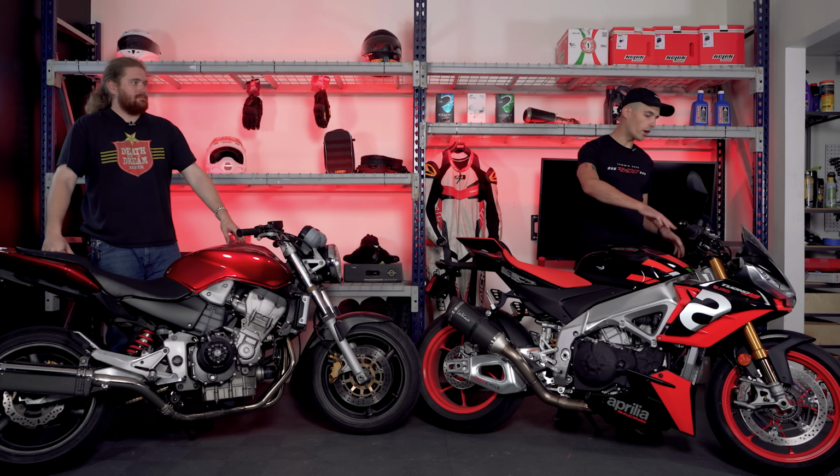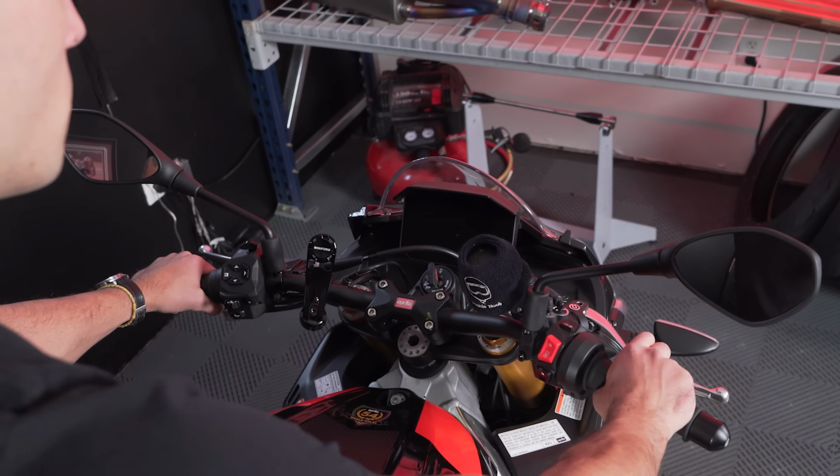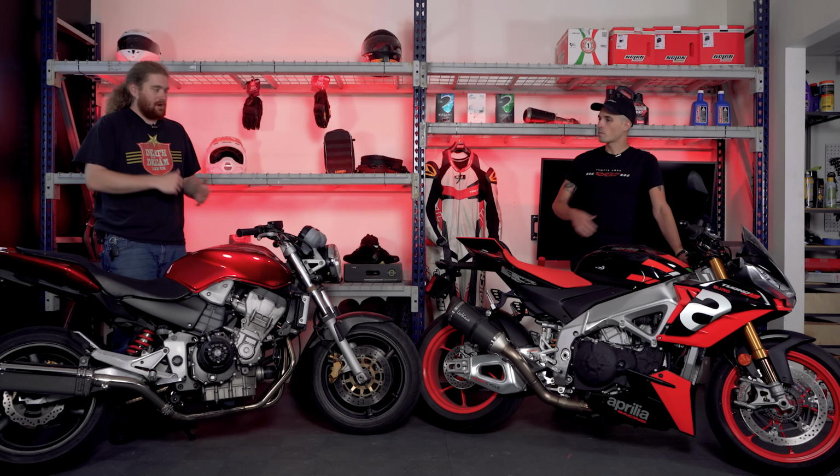Yeah, this is way wider, way flatter. There's not as much of a sweep and it doesn't come back as far. So it's a super different bar setup on the Tuono. Yeah, and that changes how you sit on the motorcycle, which we'll talk about in a minute.